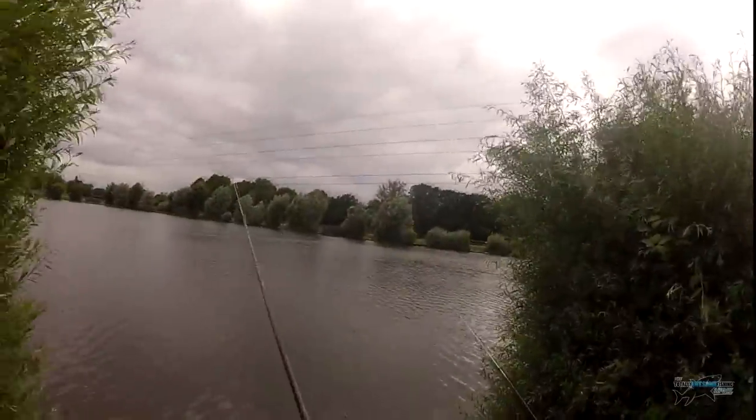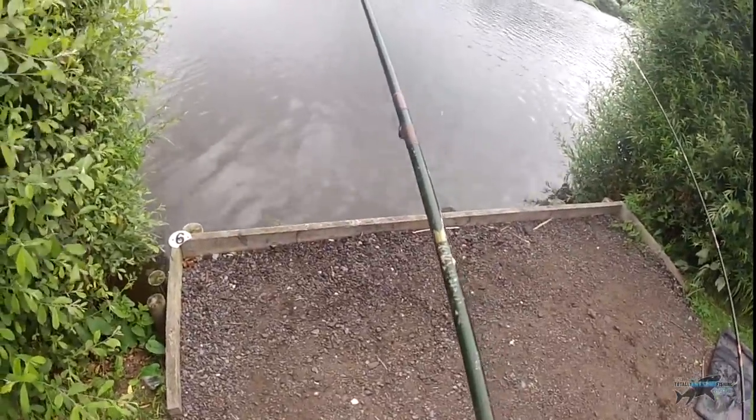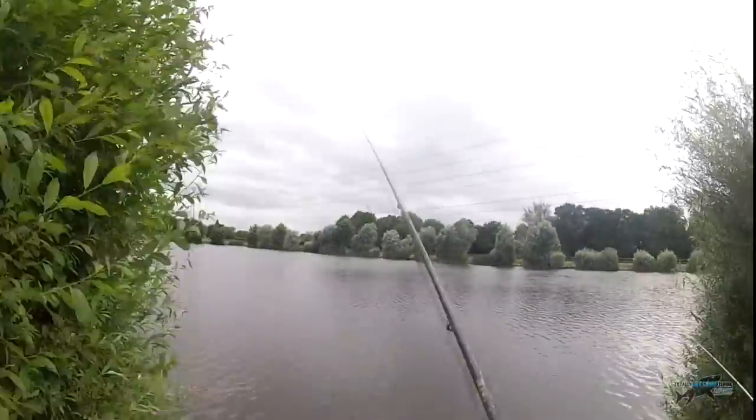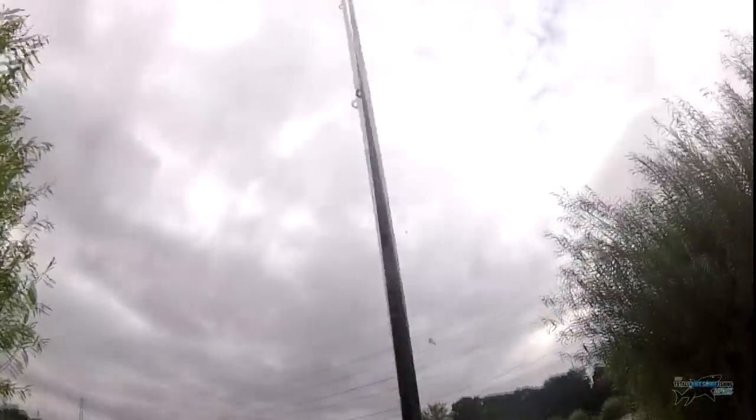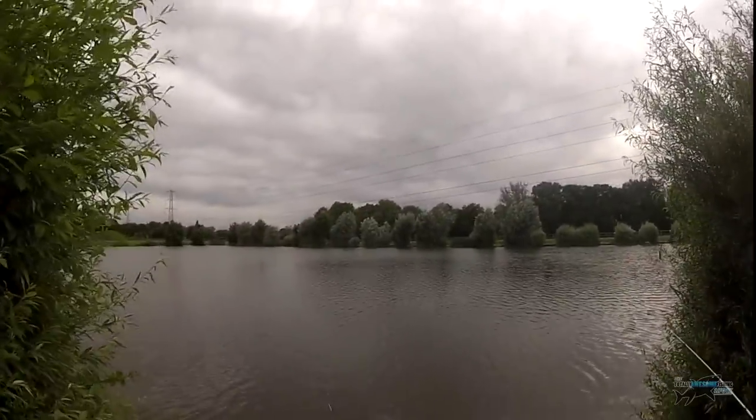I'd hate to finish on 19. You can see how fast I'm fishing, guys. It's as fast as I can actually bait up. I'm getting the takes. Probably missing them on that right hand one because I'm touch ledgering. I'm getting the takes here.